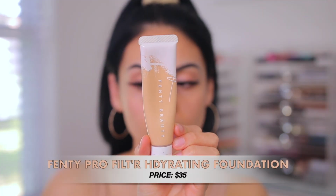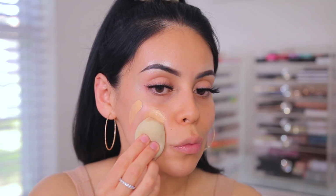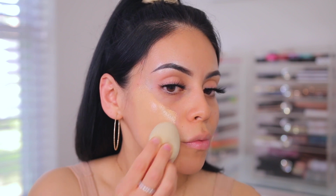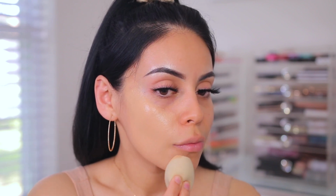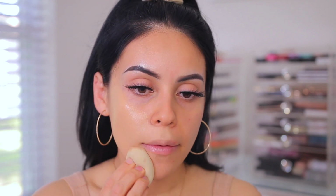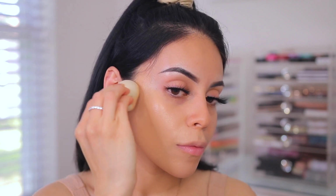So if you guys watch any of my videos, you know that I adore this foundation. This is their Pro Filter Hydrating Longwear Foundation, and it is just that. It is so natural, so fresh on the skin. It's kind of like your skin, but 20 times better. It covers up really well, but it feels super lightweight. I love this foundation in the summertime, really anytime, but especially in the summer, because even though it's hydrating, it just makes your skin look super healthy, but you get that really amazing coverage.